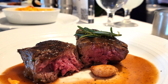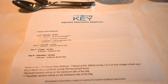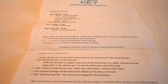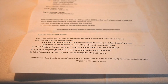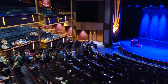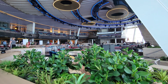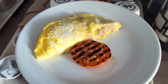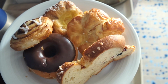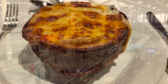You also get private times on board for activities like rock climbing, flow rider, iFly, bumper cars, North Star, all those fun Royal Caribbean things. There is priority departure times at tender ports. There's priority access to shows, but you still do need a reservation, as well as VIP seating in the theaters like 270 and the Aqua Theater. It includes high-speed internet for one device, and there's some discussion as to whether or not room service is included, but on our sailing, breakfast was included for everyone, and the Key didn't get any extra room service access on top of that. So those are the perks, so let's take a look at actually how they play out and if it really is a perk and has some value to it.